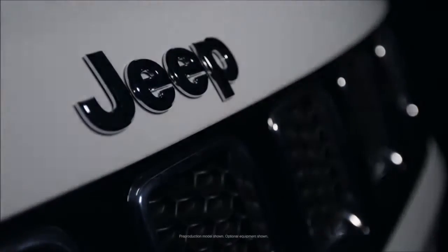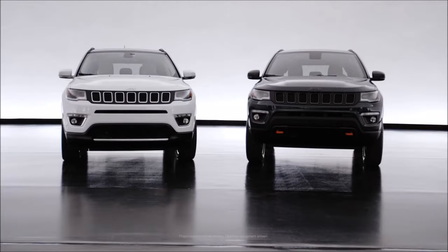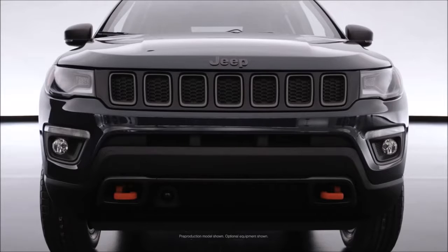We knew this was a very important SUV, and we knew that it was going to be very global, so we started thinking about it pretty early. It's a universal truth that you want something that has a good stance. You want something that feels premium, regardless of the price point.